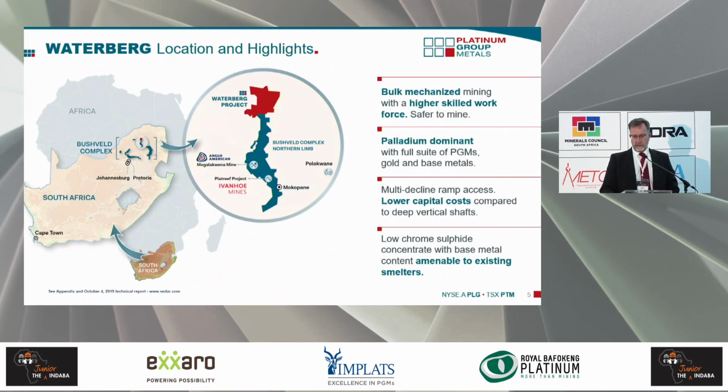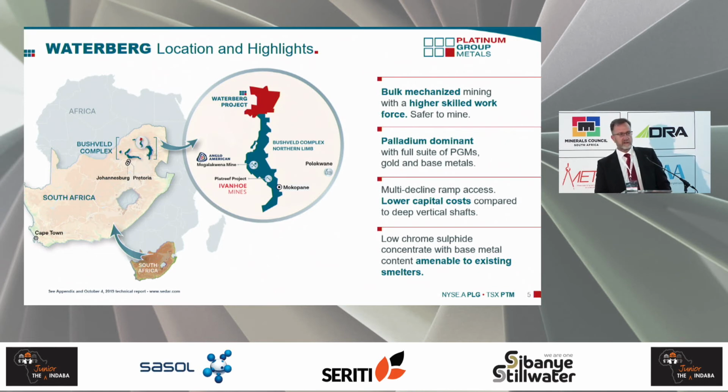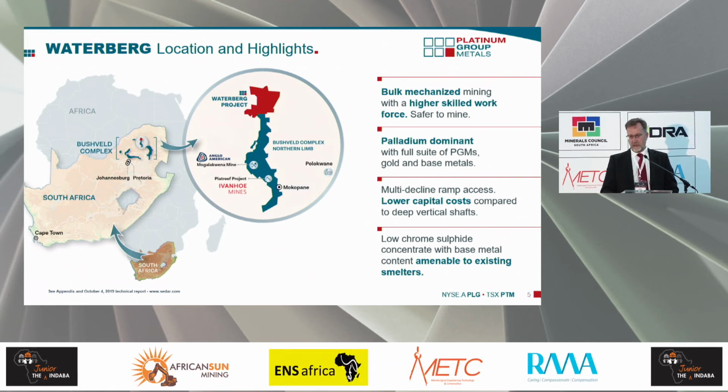Like I said, on the northern limb, newly discovered, so the northern limb basically disappears under the Waterberg sediments, a new discovery, 1-2 boreholes missed on our assumptions, and from there on, 450 boreholes later never missed that ore body again. Anglo Platinum Mogalakwena mine, of course, we all know, and the Platreef project on the same area, and we believe the northern limb, because of its bulk, thicker mining, will be the future of platinum and palladium mining in future.